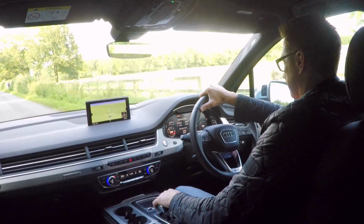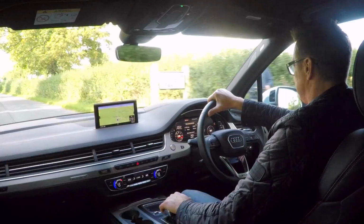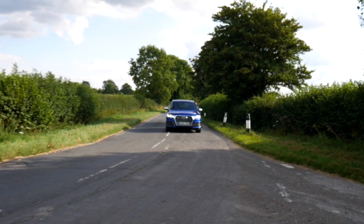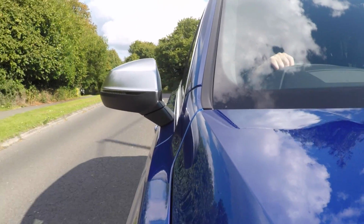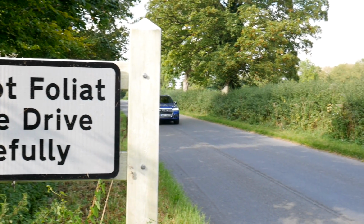0 to 60 is in 4.9 seconds, making it only 0.2 seconds slower than a Golf R. But surely, as it's an SUV with so much size, all this power is only really usable in a straight line, right? Wrong! Because this one has the Sports Dynamic Driving Pack, which includes rear wheel steering. It also includes a sports differential, which regulates the power to the rear wheels independently. So you've got all that going on, plus the Quattro all-wheel drive, sublime handling and fantastic feedback.